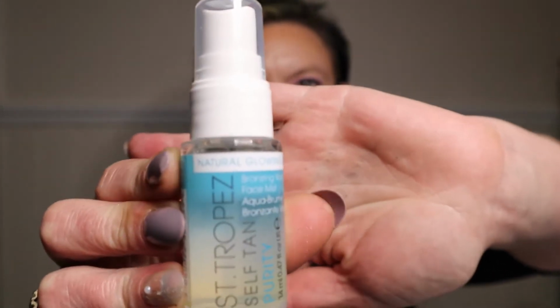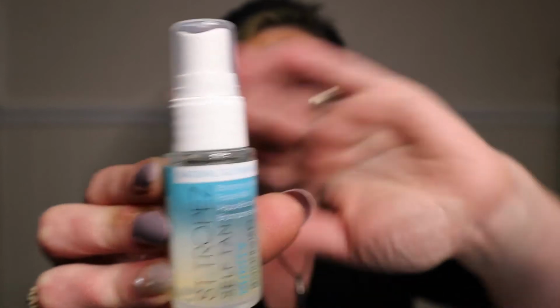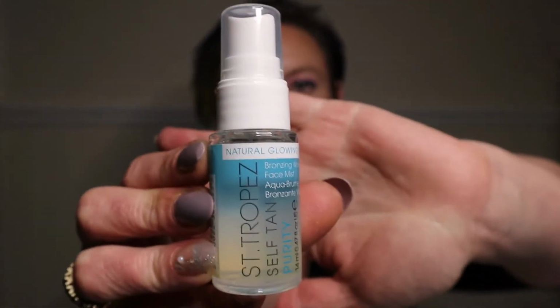Now this is a 14ml travel size, the one we got in the £10 mystery box, which if you want to check that out, I will link that video up here now for you. I'm pretty sure that was a bigger one, I think about a 30ml size. Self tan's not something I use, so as with the other one, this one will be going in my giveaway box, but it's worth £5, that one.